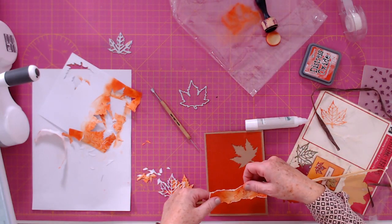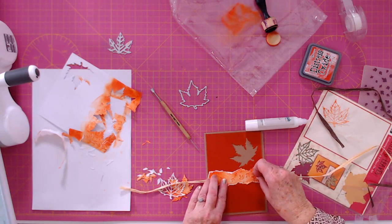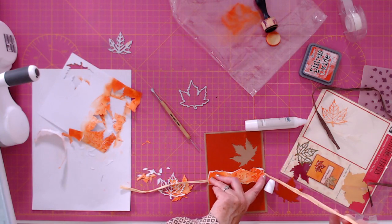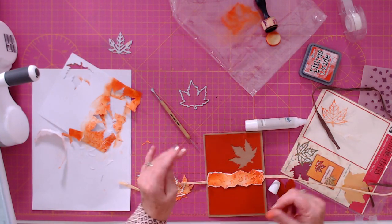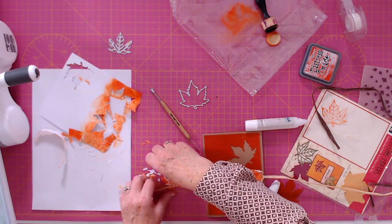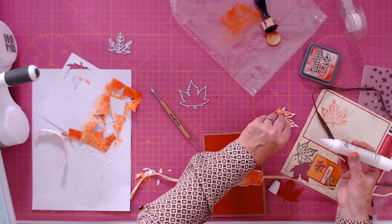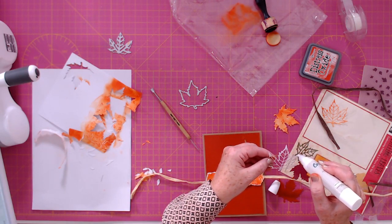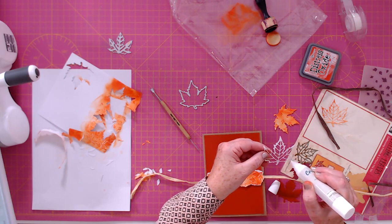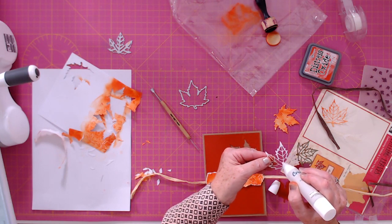I'll just glue some of that under there like that. Is that like raffia? It is, it's like a paper kind of raffia. Yes. So that can go there. I think they all look gorgeous. That leaf where you've done the inking but you've not quite solidly inked. Yes, I think it looks nice like that, rather than solid. Especially with that embossing following.